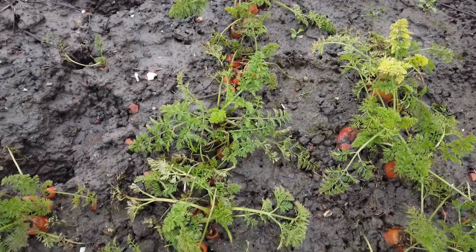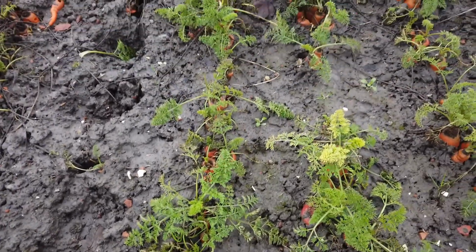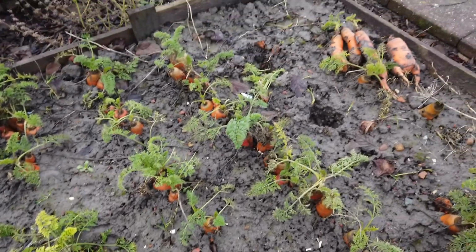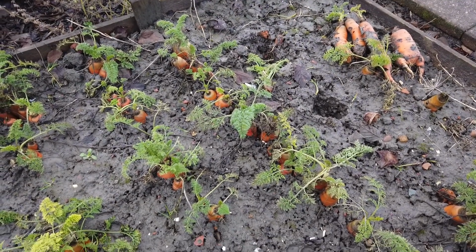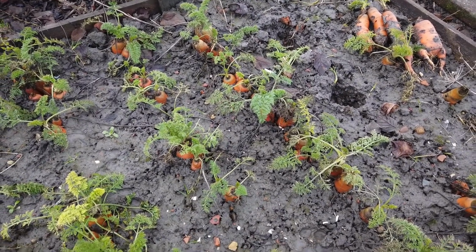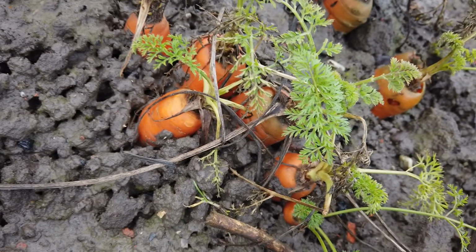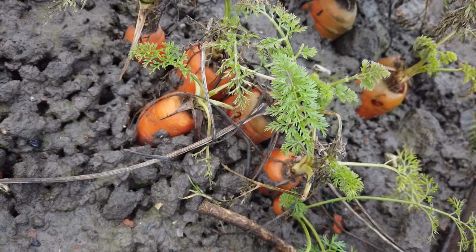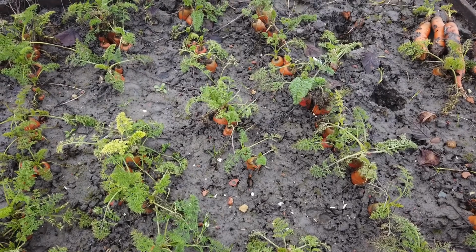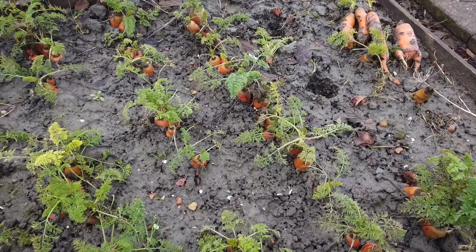Here are good ones. We're not sure whether to harvest it all and store it in the garage or to leave it in the ground. We're not sure what's the best way. Normally we leave it in the ground and we can eat it until spring. Yeah, you can see it over here. It's just blah. These are quite good. I think we have to eat a lot of carrots the next week. That's the best way, I think. Just eat it fast.